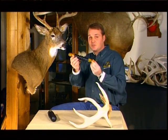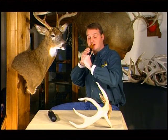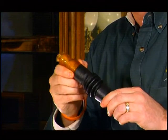Now that's with it completely extended. You want to do a real young buck? Compress it down. No more noisy tube. Doesn't make any noise, all silent.